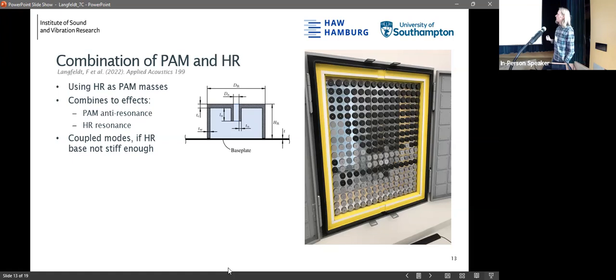And in this case, we have the base plate. And remember, in this PAM, we had these periodically attached masses. In the first slides that I showed you, these masses were just discs. But now we changed the geometry of these masses to incorporate a Helmholtz resonator. So they have both effects: the behavior of the PAM, and the acoustic resonance of the Helmholtz resonator.